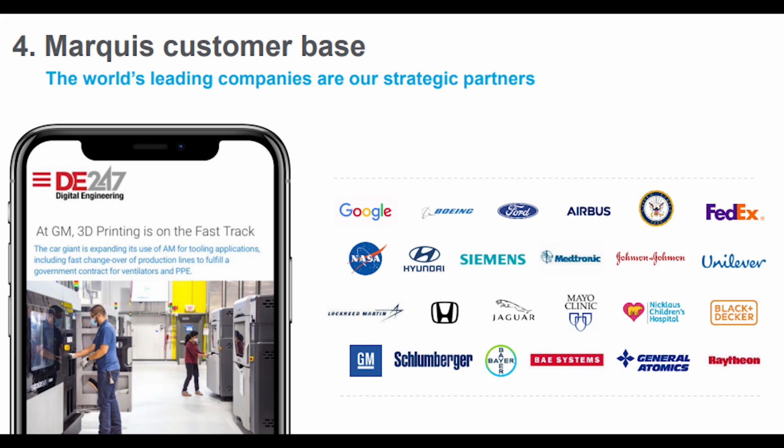Now, this is really good because aerospace and automotive will be the two biggest markets within this industry, and already they have existing relationships with the biggest players. For aerospace, they literally have every dominant company like Boeing, Airbus, NASA, Lockheed Martin, and Raytheon. And in the automotive sector, they have Ford, Hyundai, GM, Jaguar, and Honda.